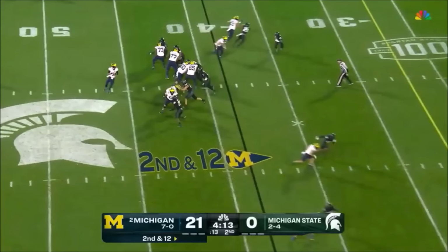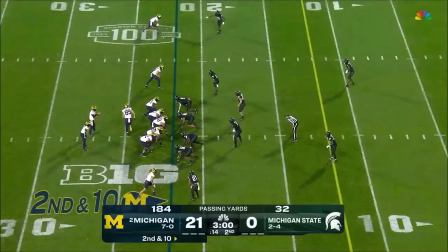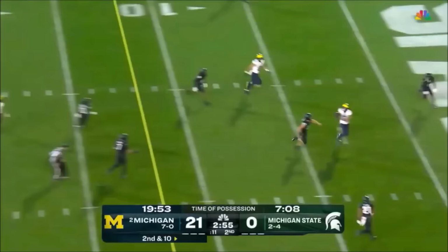McCarthy with a blitz. Can he get away? Yes. McCarthy extends the play. Now he'll use his legs. McCarthy a first down. One to Wilson and one to Loveland. Second and 10. McCarthy a dart. Oh, and it's complete. Touchdown number.